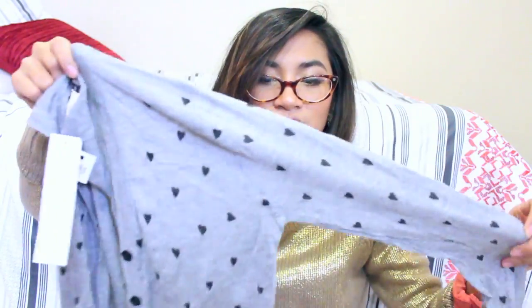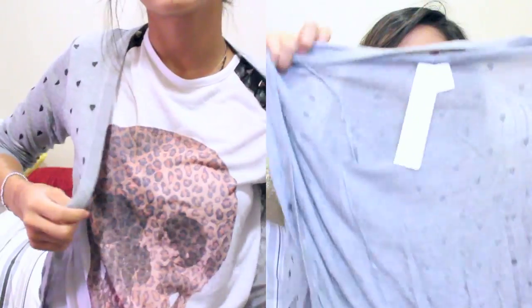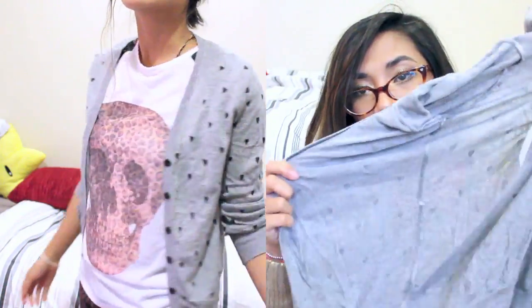I also got this from True Love. It's a cardigan with love hearts on it. Super cute. It's very thin, so it's quite see-through, so it'll be really good for summer. It's a cardigan you can just throw over when it's a little bit chilly.